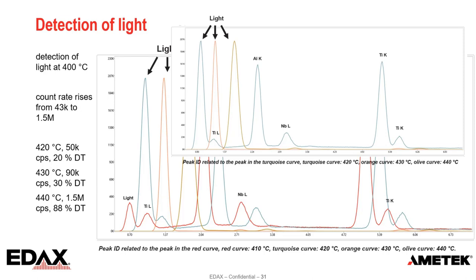it reached 105 million counts per second. And the dead time was 88%.